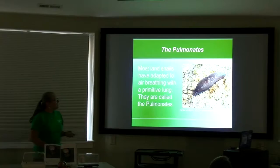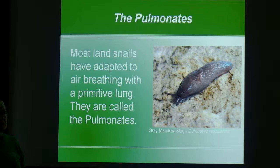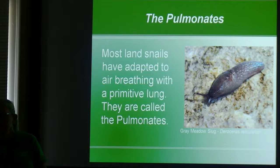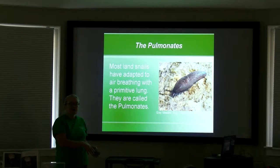So the land snails have adapted to breathing with a primitive lung. They breathe air. They breathe in oxygen, breathe out carbon dioxide, just like we do. The ones that live in the water have gills. So you can't put a land snail in the water for very long. It takes a while for them to actually drown, but they can't live in the water permanently.